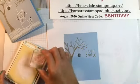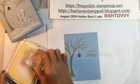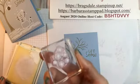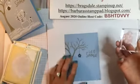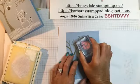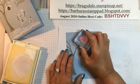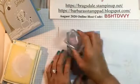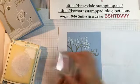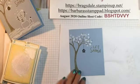And then with the craft ink, it's thicker than our regular ink, and it does take some time to dry. A little bit of time, not much, but you can see how it's inked up white, and then all you're doing is, this is representing the snowflakes that are on the tree. And just ink it up. Let's get another one up there. I think that's good.